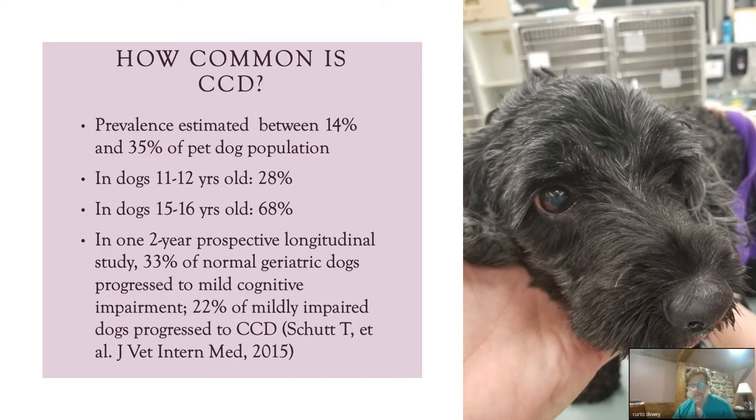So with dogs 11 to 12 years old, 28%. As they get to be 15 or 16, 68%. And you probably noticed that, in your patients in general, the percentage of older dogs is going up. They're living longer, which is great. But the other thing we have to keep track of is that a lot of these geriatric type disorders, you're seeing more of them. And this is one of them.